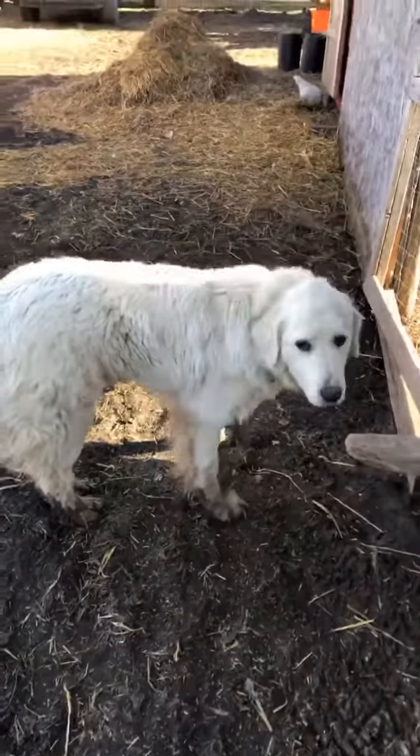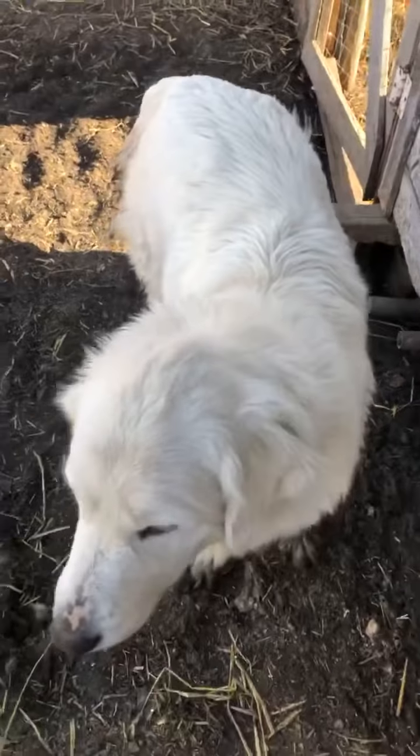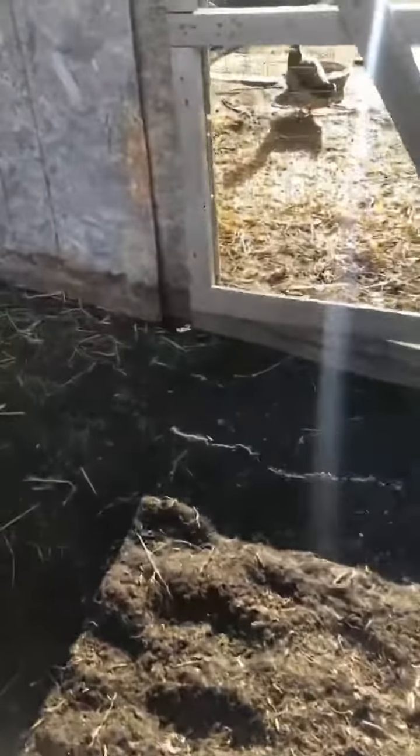I also have one of my ducks that has been laying eggs, and she's collected close to a dozen, but she hasn't decided to sit on them yet, so I'm not quite sure what she's waiting for. So hopefully within the next week or so, she'll decide to sit on her eggs.